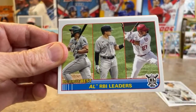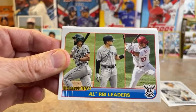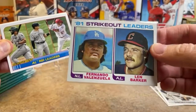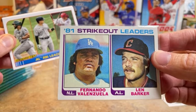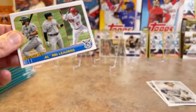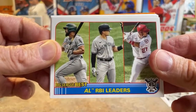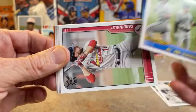You know what? When I was a kid, I used to love all of the leader cards. In fact, I have a couple right here, and these mass stacks of cards that luckily are off camera. There's one from the 82 Topps. This is the 81 strikeout leaders right there. Fernando Valenzuela right there on the top. But I've always loved these leader cards. RBI leaders, home run leaders, batting leaders, all of that.